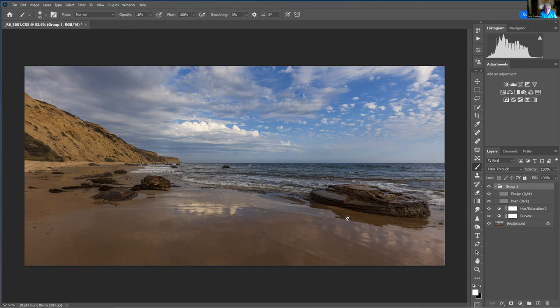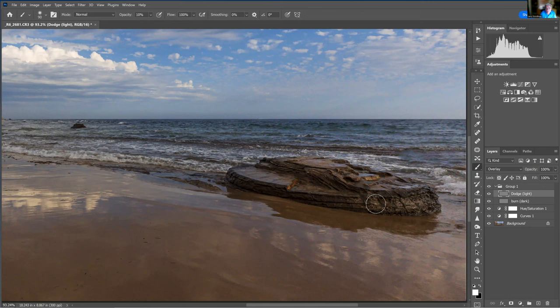And then I'm going to come in here and I'm going to lighten this rock up. Okay, let me make it a little bigger so you can see it. And the more I keep clicking with the mouse, it puts 10% on top of 10%. And you can see, look how much I've already improved it. Opened it up.